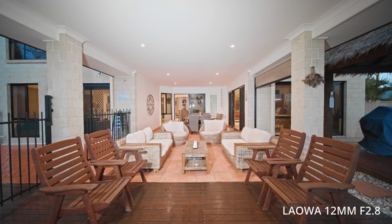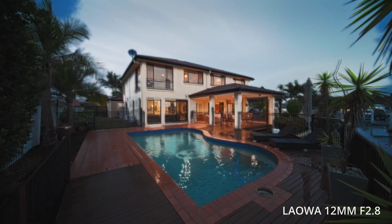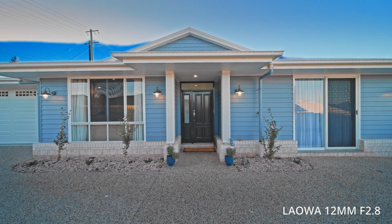And this lens just really makes things look epic. It's so wide, in fact, that it can be too wide in some instances, but if it is too wide, then I just swap to an 85 or another lens, maybe 24, right? But to make rooms look really big and homes look really epic, again, this is just a fantastic lens.